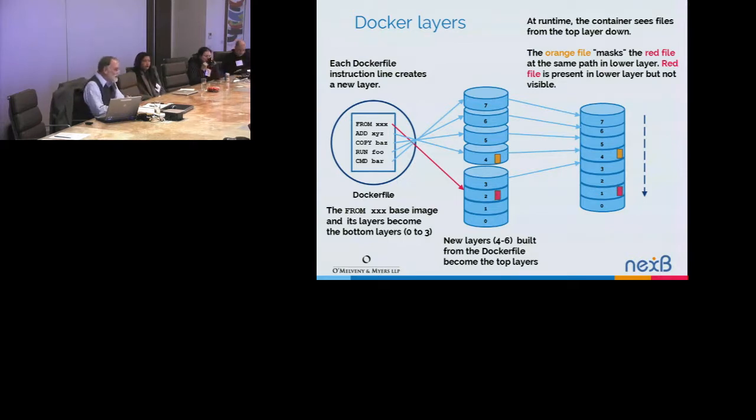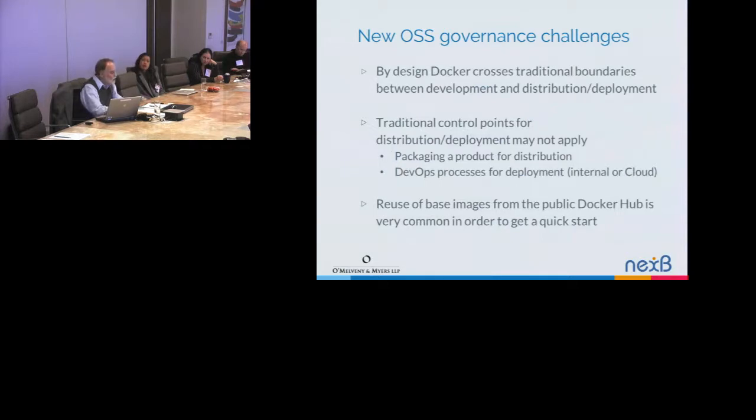This may come up when we're talking about compliance with open source. Right. So again, the idea here is the layers. That's the key of this. I just want to get those words, or that idea, in front of you about what it looks like.